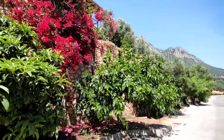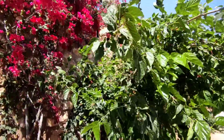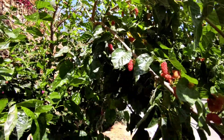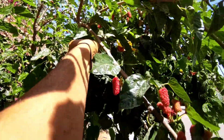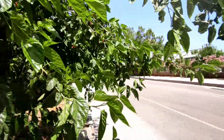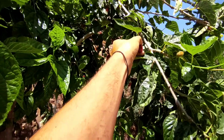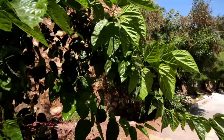Yay, I found a mulberry tree. Yum, yum, yum. Nom, nom, nom.